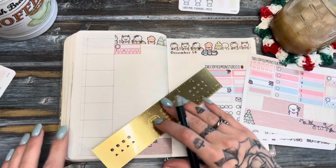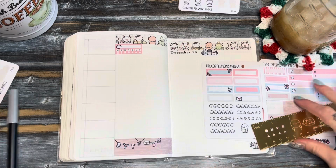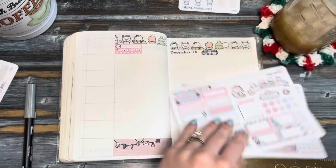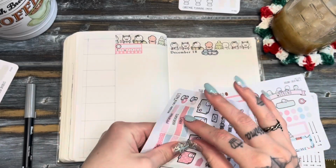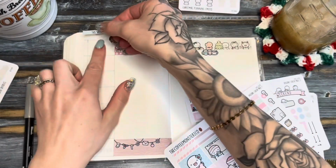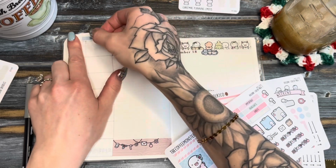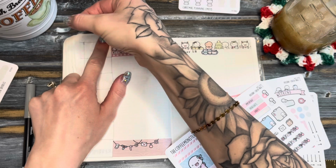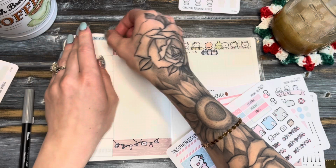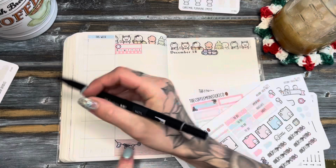Alrighty. Now I'm gonna go ahead and actually, I think there's a sticker that might fit perfectly in that top section there. Right here, this week. And I want to say that this would be, oh, it's a little shorter. That's because it's for the Hobonichi weeks, or the Hobonichi cousin. Okay, that's a little funky, but I'm gonna leave it.